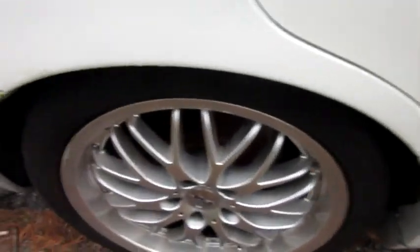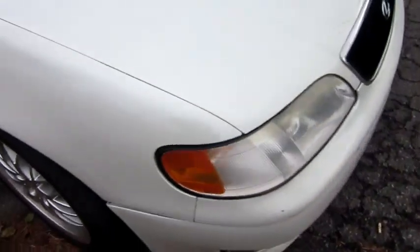Here's the other side of the car. Pretty much no rust except for this little spot right here. This is a 1993, remember? That's pretty crazy good condition. And yeah, so I'll catch up with you in a second.